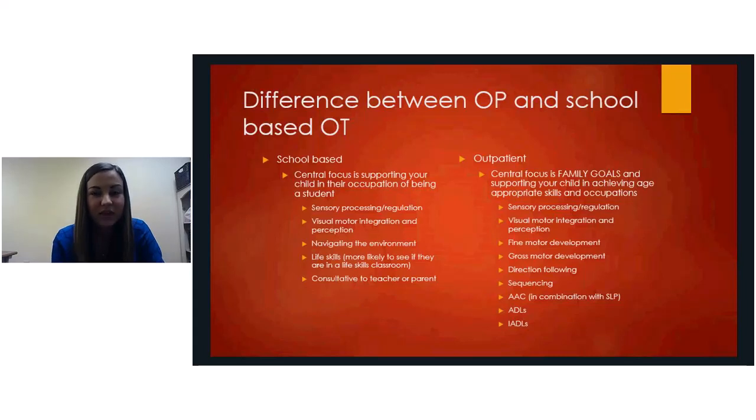And really, I think that this slide can serve to just show you that school-based therapy has a central focus on supporting your child in their occupation of being a student. So what they're going to address in a school-based setting is going to look very different and similar in some areas for what we might address in the outpatient setting. So I have a couple of bullets under each setting there for you. It's not an exhaustive list.